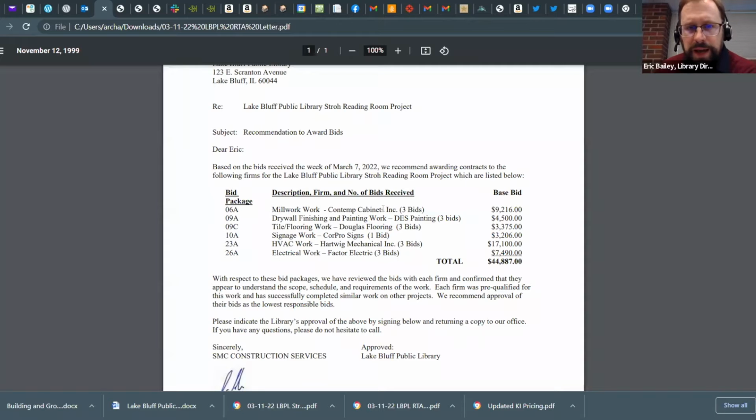Okay, so first one we have up is Contempt Cabinets with a recommendation for $9,216. SMC's worked with them before. They are the low bidder. Do we have a motion to accept the bid from Contempt Cabinets for $9,216? I so move. I'll second. All in favor? Aye. Any opposed? All right, it is accepted.